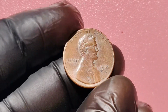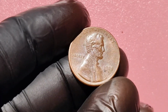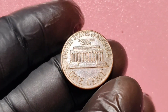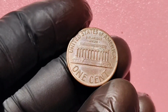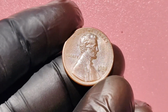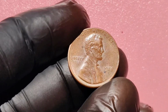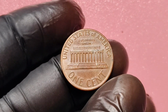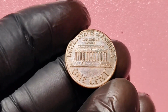Depending on its condition and rarity, the 1988 D mint-marked Lincoln penny can range in worth from a few $100s to several $1,000s. Factors such as mint state, luster, and any noticeable errors or imperfections can greatly impact the value of this coin. So if you happen to come across one in your pocket change or coin collection, be sure to have it professionally appraised to uncover its true worth. Now, let's take a closer look at some of the key features to look for when determining the value of a 1988 D mint-marked Lincoln penny.